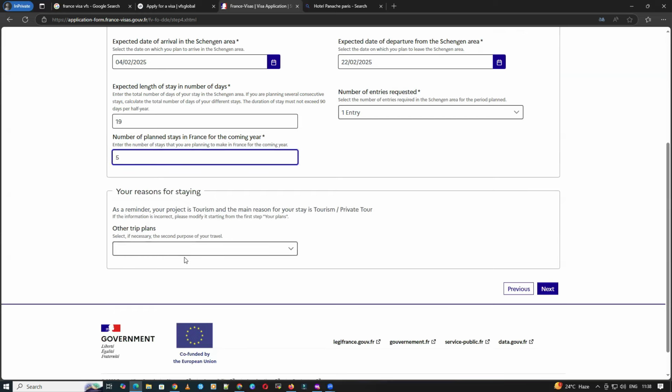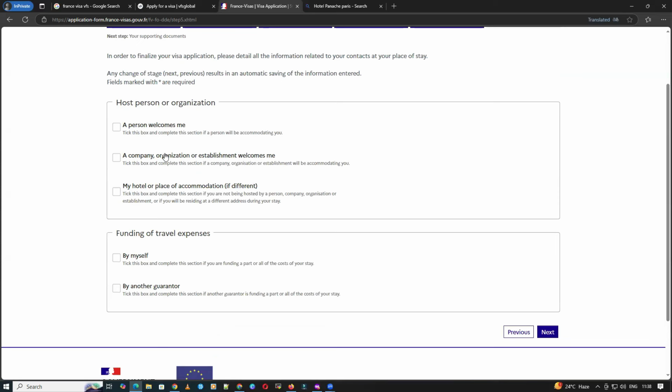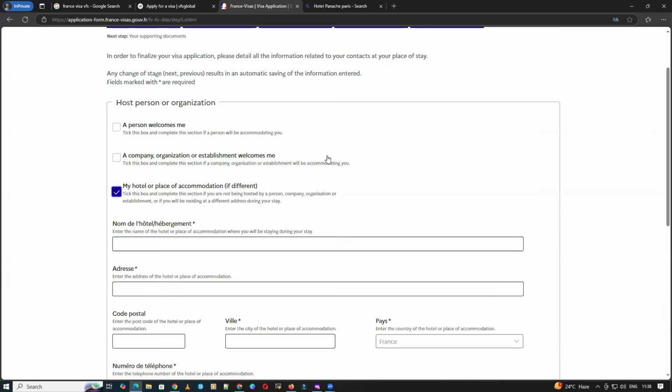Your reasons for staying. Okay, this is not given as a star, guys, so you actually don't have to fill this. So I'll just click on next, and it is going to ask you for a host or a person, organization. A person welcomes me: if you already have friends or family in France, you can select this. A company organizing or establishment welcomes me: if you're invited by a French company to give a conference or something, you can select this. But normally people will choose my hotel or a place of accommodation.